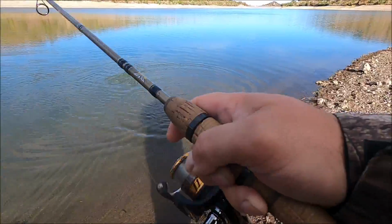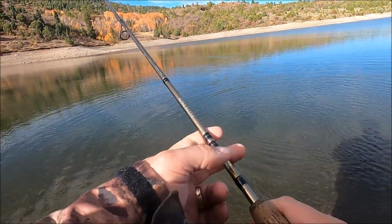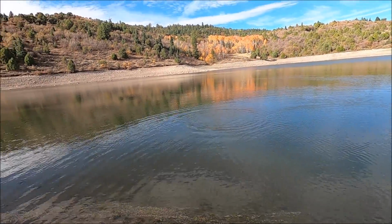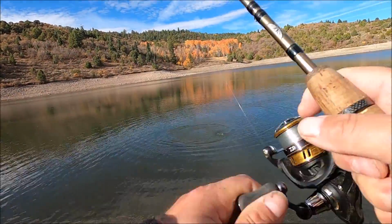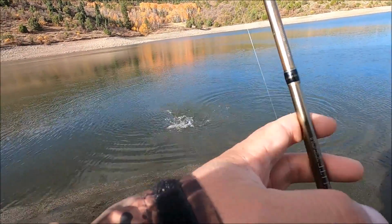Let me go down here. I'm just shocked at how strong these fish are at all sizes, man. I mean, look at that strength. This is a medium or a light action rod. It's not an ultralight, and they're able to control me pretty good. Yeah, he's just a fat bow. Beautiful looking fish though. Solid.